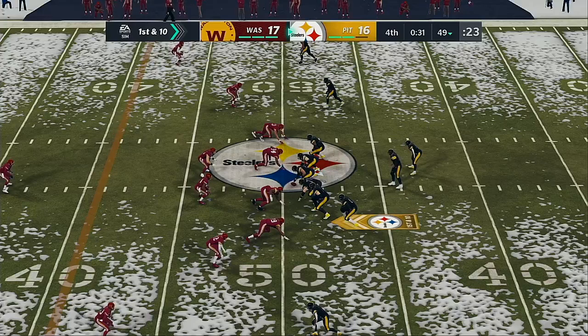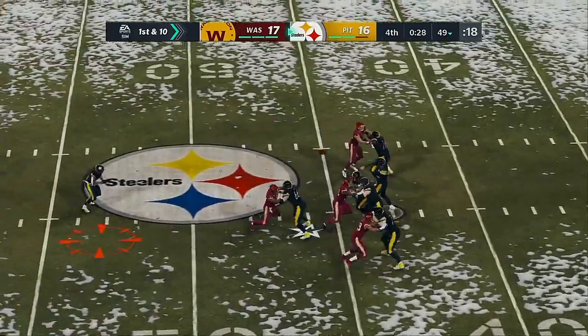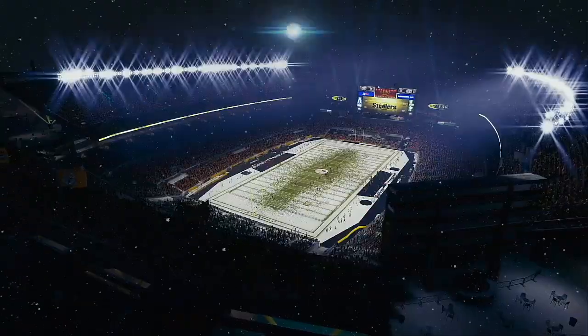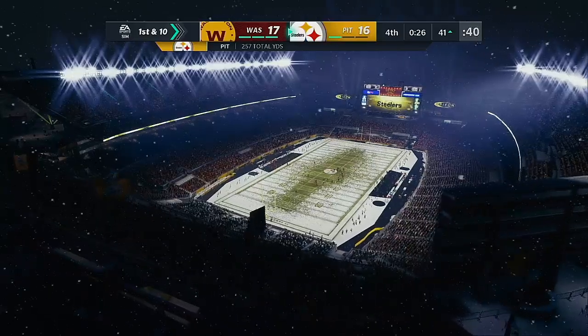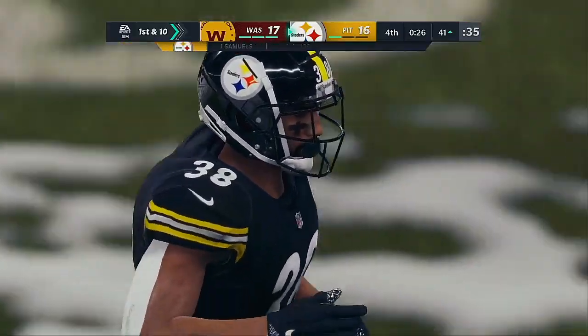Two first downs have them up near midfield now on first and 10. They'll look to throw. Now he'll dump it underneath to his running back, complete. The Steelers signal for the second of their timeouts as they get it with 26 seconds to go in the football game.